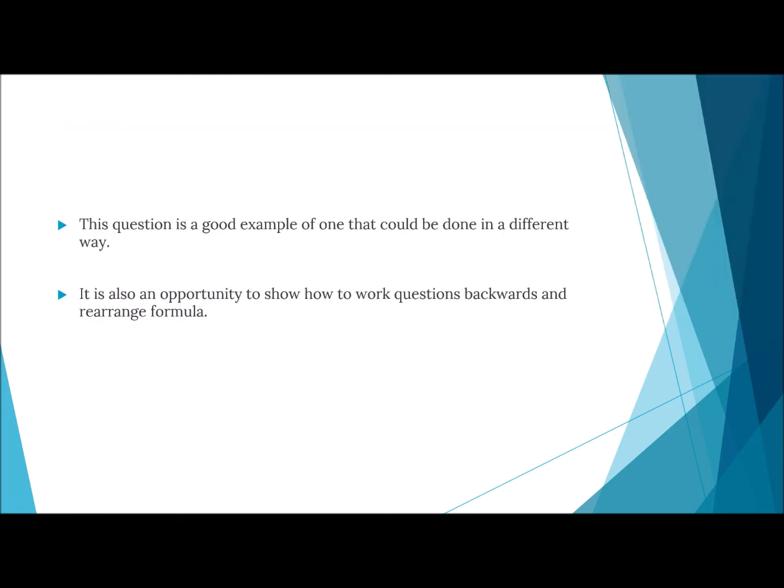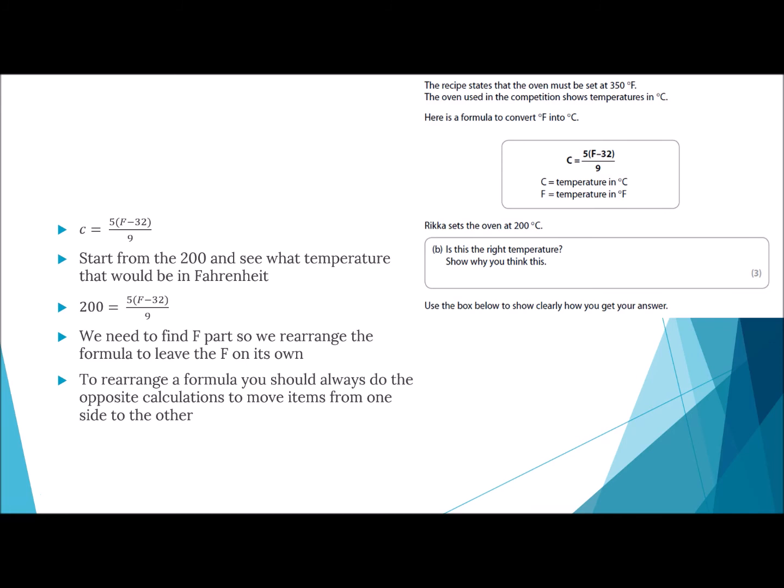So as I said before, this is a good example. This is one we could do in a different way. And I want to show you how you can work questions backwards and also use your skills to rearrange formula. So this next example will show us how to go backwards and rearrange some formula. So it's the exact same question we did before, but we're going to look at it from a different point of view this time. So I'm going to start with the 200 degrees Celsius and work backwards to see if that answer was correct.